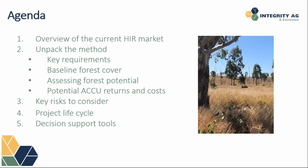All righty. So the plan for today is we'll provide a little bit of an overview of the current HIR market across the country, and then the intent is to go through and unpack the method. As Hayley mentioned, it is quite technical, so apologies in advance about that. But the presentation is structured around what it means to actually do it, and assess it, and we'll go through that. We'll cover things like baseline forest cover. What are the requirements around baseline forest cover? How to assess forest potential? All these new terms, which I'm sure we'll have to become familiar with, and then look at things like potential Australian carbon credit unit returns and costings as well.